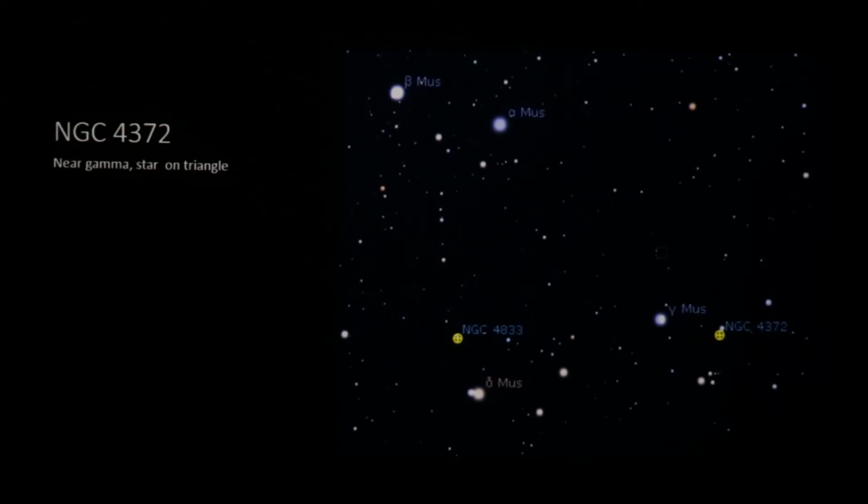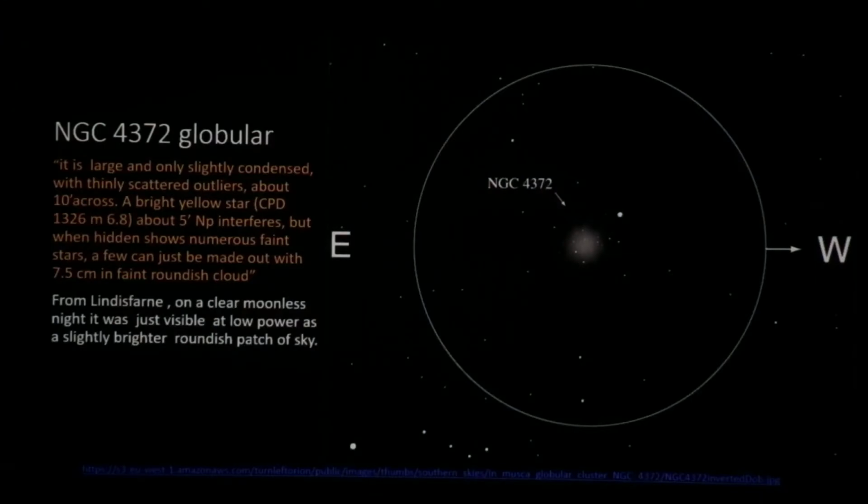This guy. So here you've got Musca 4. Go to the gamma here, and you see that there's a triangle here. Go for that star, which hasn't got any other stars nearby in the finder, and when you look at that, there's this nice description: slightly condensed, thinly scattered outliers, about 10 minutes across.